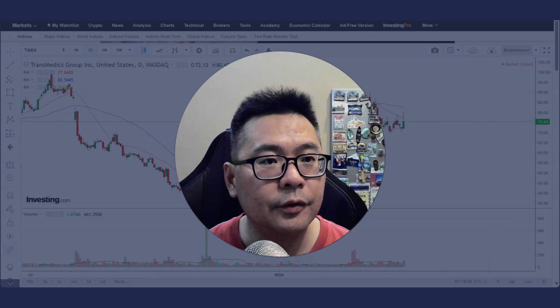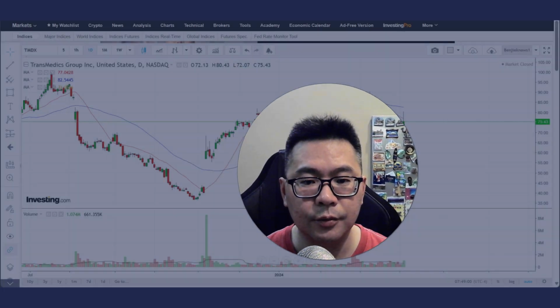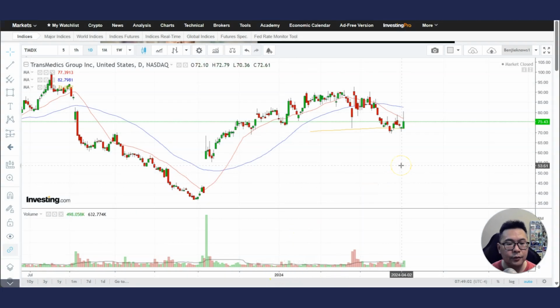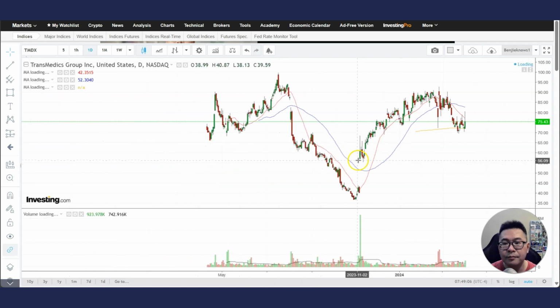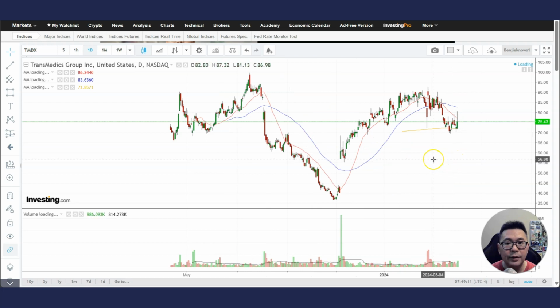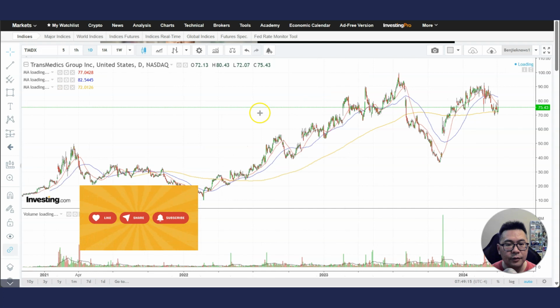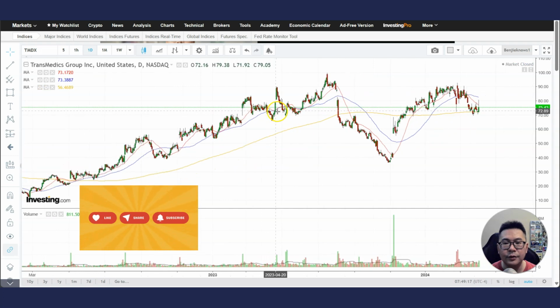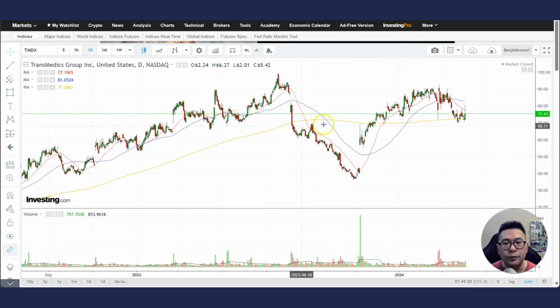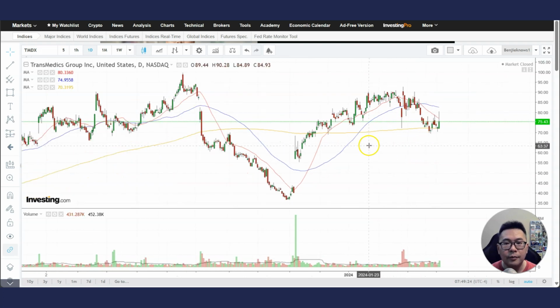Today we're gonna have a look at TMDX, which is TransMedics Group. As usual, I will start with the daily chart of TMDX. Let me just move out a bit. We can see a lot of data when we move out, but later I'm going to go into the weekly and monthly charts. Now the stock formed a kind of rounded top here.